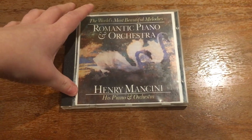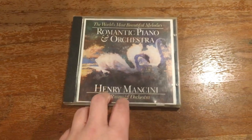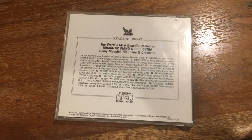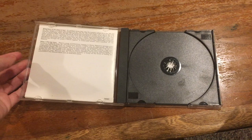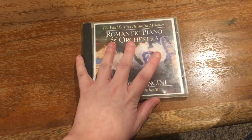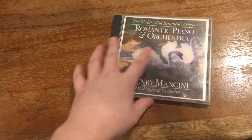Henry Mancini, his piano and orchestra, the world's most beautiful melodies, romantic piano and orchestra, 1989 CD, but there is something about it. So here's the front, back, side, the other side, and no CD. But I did find another one at the Lebanon flea market, which I'll show you later on. And so I am too lazy to show you the booklet. Oh well. Now, to the VHSs.